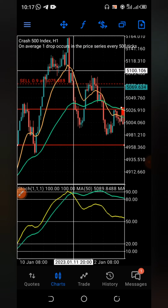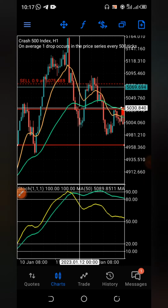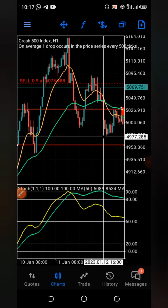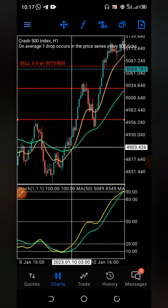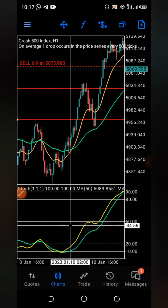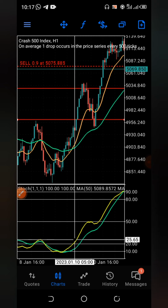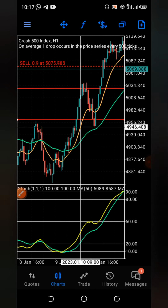Here, it crosses here. It crosses here. And you have this before it came back again and finally kept going down. I'm going to show you one thing, look here again. It crosses here. And remember, this one is scalping. I'm showing you scalping now. It crosses here, and as it crossed here, it never went down again.